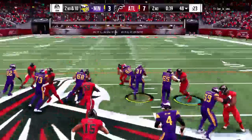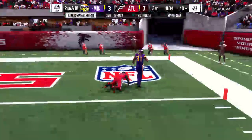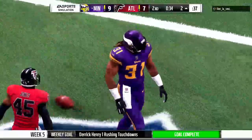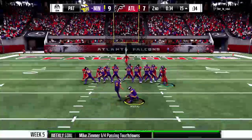They'll run it now out of the gun. Derrick Henry all alone. Touchdown, Vikings. Derrick Henry, his first touchdown on the year. And the Vikings get the quick strike touchdown.